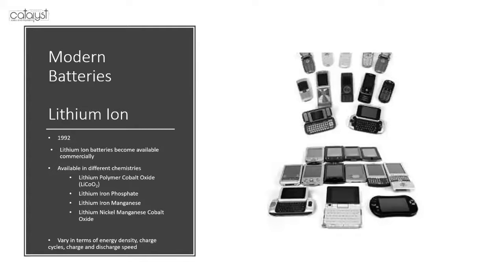And then moving on from lead acid, in 1992, we saw the lithium-ion battery become available commercially. And this also corresponded with the rapid advancement of portable electronics. We would not be where we are today without the lithium-ion battery. So I mentioned the energy to weight density for a lead acid battery. Well, the lithium-ion battery solves that problem. It packs quite a bit of energy into a much smaller package, which is why portable electronics have become feasible.